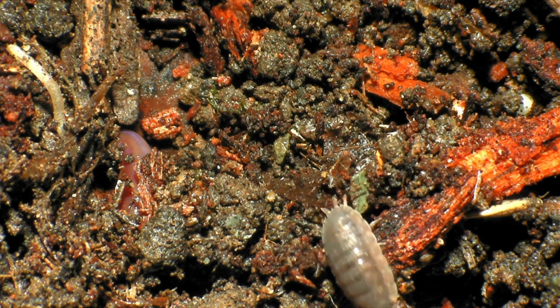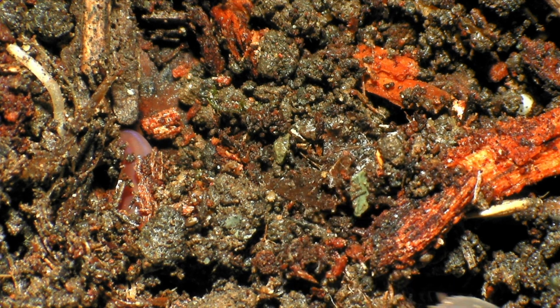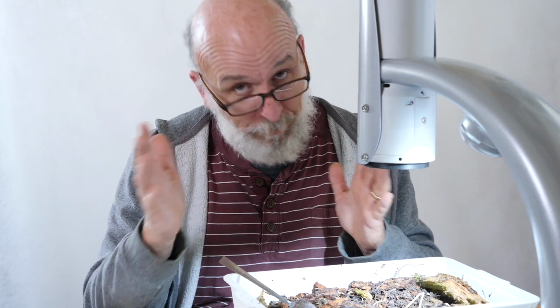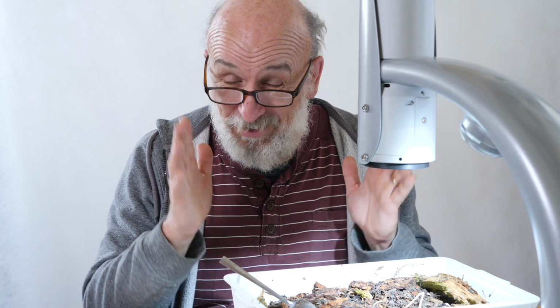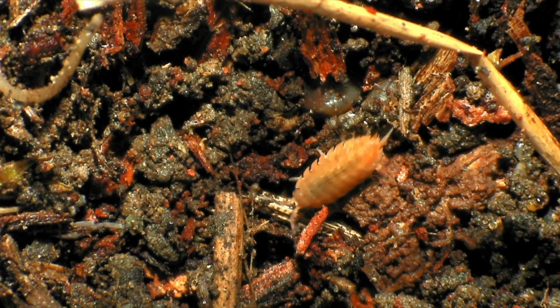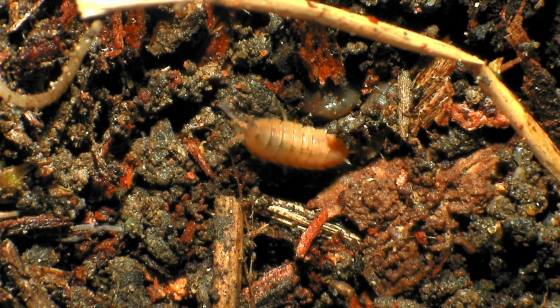How do we know they're not insects? Well, we just have to count their legs. Most insects, almost all insects, have got 6 legs and 4 wings. Flies only have 2 wings, but they still have 6 legs. So 6 legs is a really good indicator of whether it's an insect or not. Woodlice have 14 legs, so they are most definitely not insects.